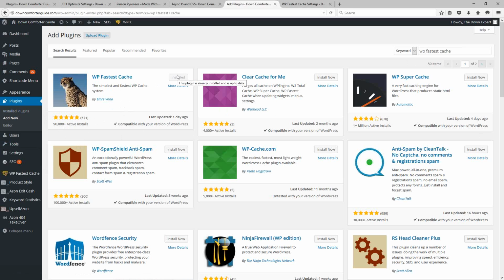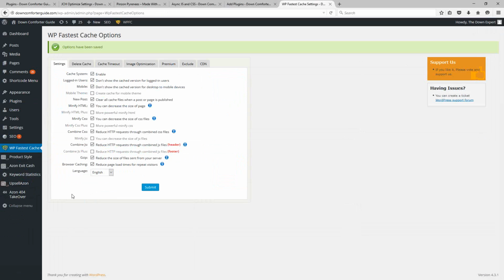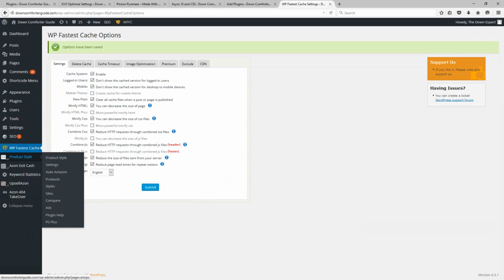Get this plugin installed, or any other choice you might decide to go with. Get it activated on your site, and then we're ready to actually proceed with configuring this. Now you can reach this menu page right here where it says WP Fastest Cache.